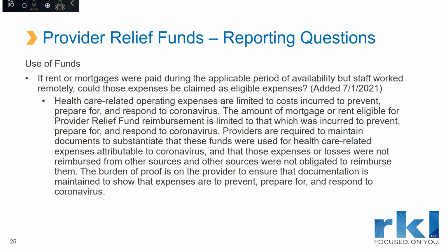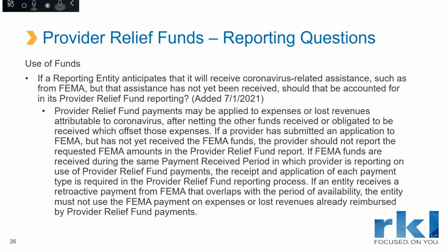Again, more information on the single audits. The use of funds, I think Desiree covered this, the rent or mortgages, and again, it's anything in excess of what you were currently using. I think we have seen where there were some additional purchases or rentals of buildings that were used to store PPE and things like that, but just general mortgage and rent is not included.